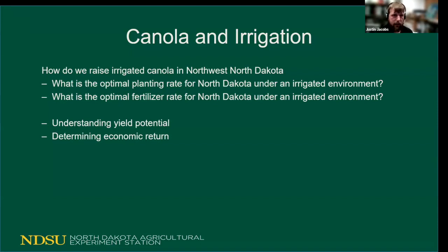On the irrigation side, this project ended in 2022, but I don't know if there's been much of a summary of the results out there recently. So this project started as a result of receiving several phone calls from across the state where we were presented with the question of, hey, I'm an irrigated producer and I've been looking at canola. The price looks really nice right now. How do I potentially grow this in an irrigated situation?